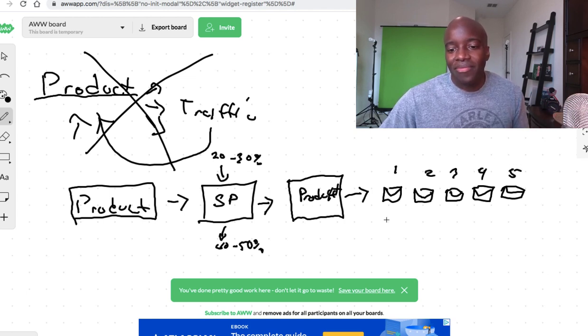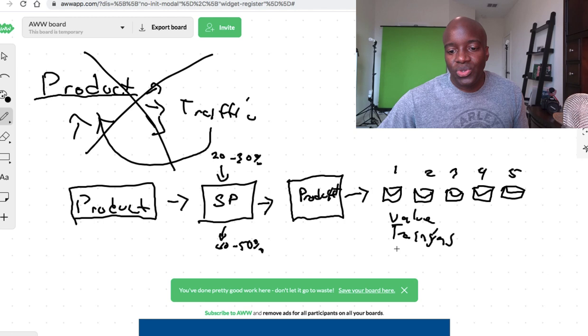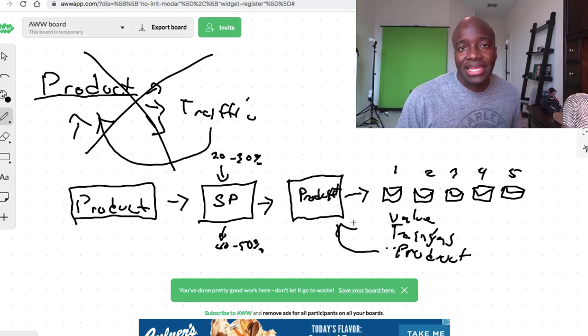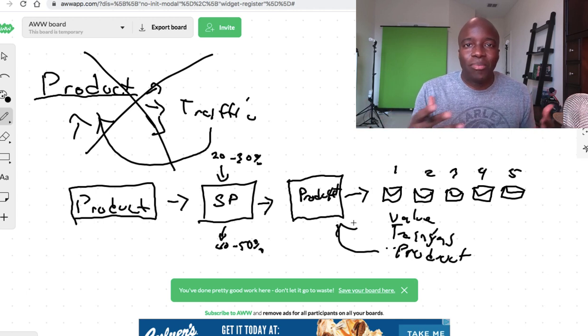And in these emails, what's happening? They're getting value, they're getting training, right? And then they're also getting pushed back to the actual product, right? So they're getting more exposures to this product. And the more exposures they get to the product, and the more value and training, the more apt they're going to be to go ahead and purchase that product, because they're being exposed to it multiple times, day in and day out.